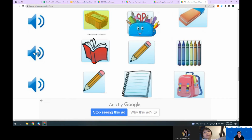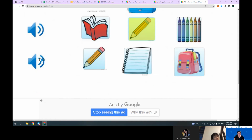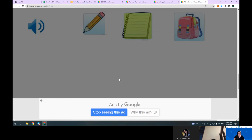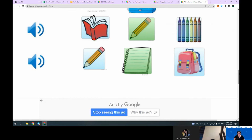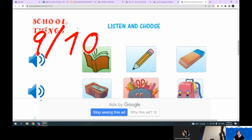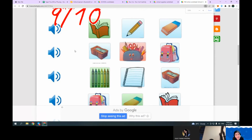Pencil. 1. 2. Okay, last one. Notebook. Number 2. Are you sure with your answers? Yeah. Okay, let's check. Oh, and wow, you've got 9 out of 10. This is a school bag.